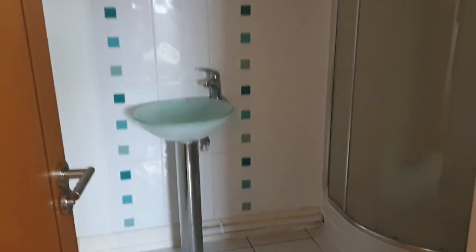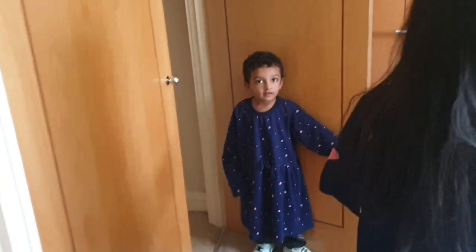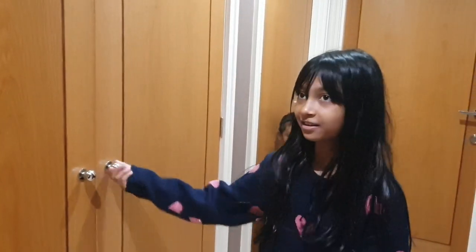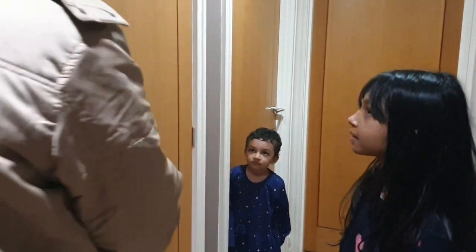So this is also a cute little bathroom, I guess. Now let's go to the next room. Come on. And you'll have my sweater. Okay. So that is the storage room, I guess. It's not really a room, it's kind of like a wardrobe.